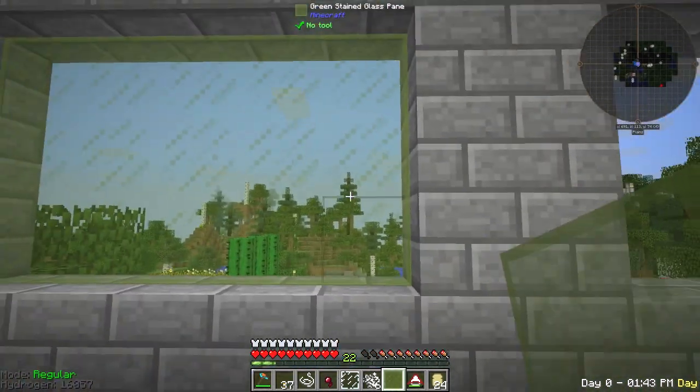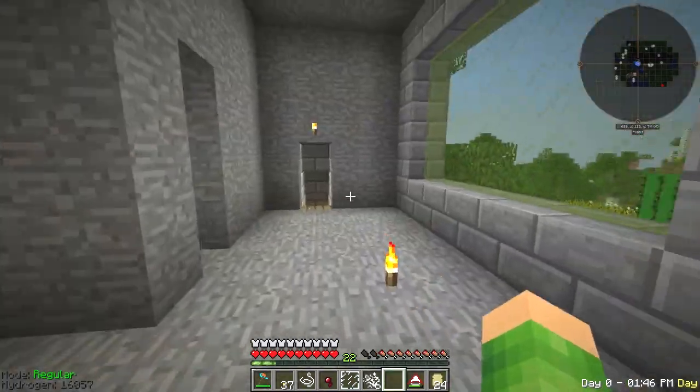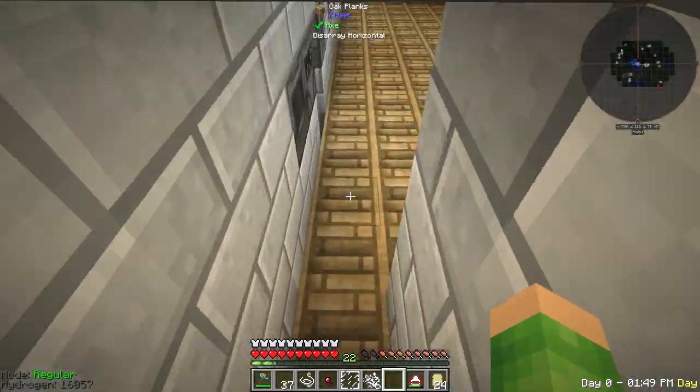There we go. So we've got one window done with that, basically. That's not good. That's really not good. We need a lot more. But it's okay. We can do it. I know we've got enough cactus.